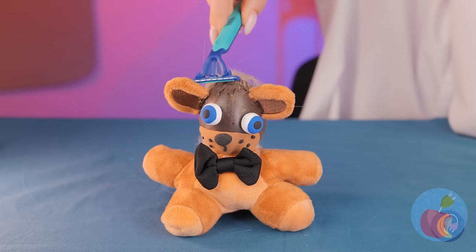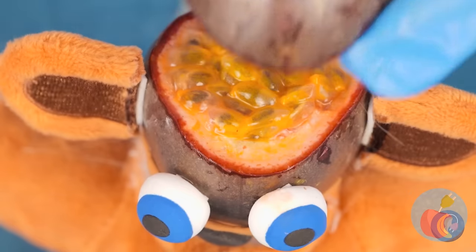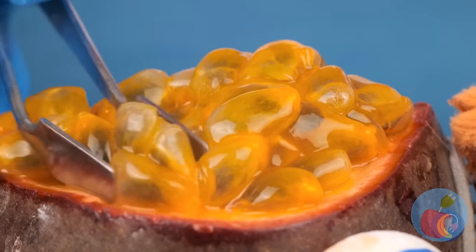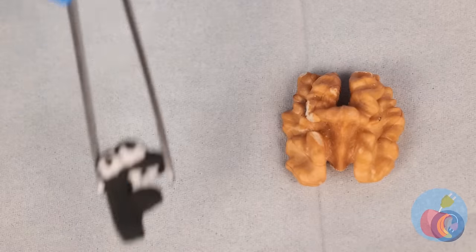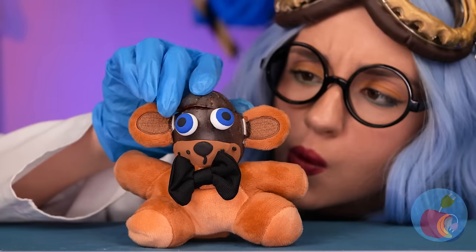Poor Freddy has a headache. Let's operate. Just need to make a few incisions. Oh, I think I see something. It's F. Oh, silly bear, you need a real brain. Here, this one's a perfect fit.